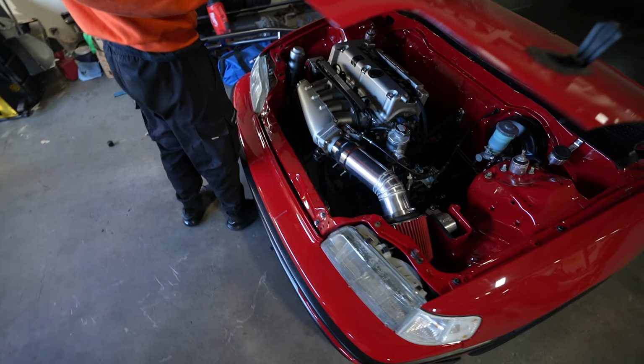This car is mainly a cruiser. I love driving it. I drive it every day. I've been driving it since last March. You daily drove this in the winter, didn't you? Yeah. Psychopath. No wipers. Rain-X, right? Rain-X. All right, so let's see the magic under the hood. Pop it open, papi!